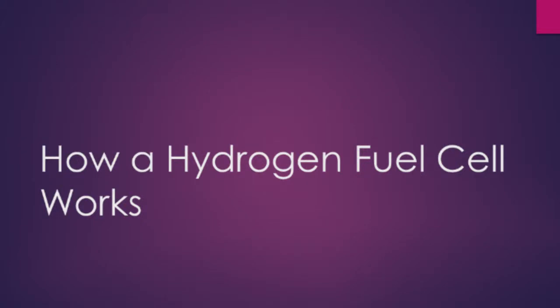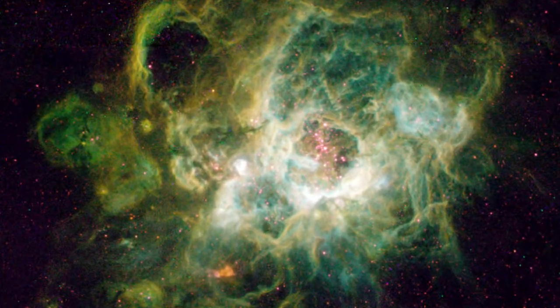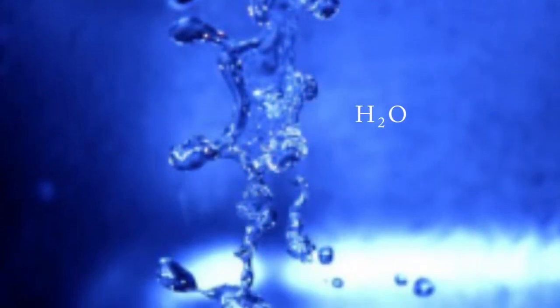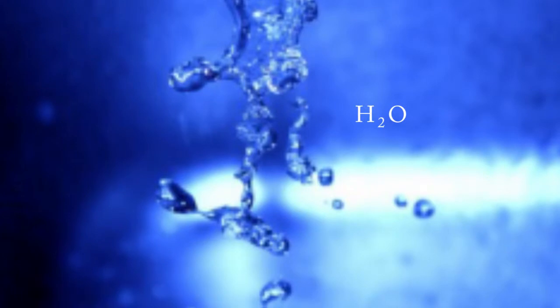Hydrogen may be the most abundant element in the universe, but it's usually attached to oxygen in the form of water. So the first thing to understand about hydrogen fuel cells is how you get the hydrogen. Rosalind Davies, a chemical engineer at the University of Birmingham, explains.